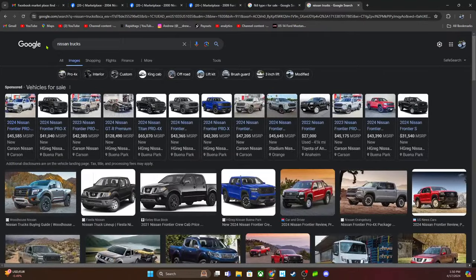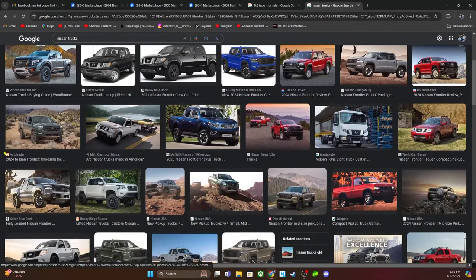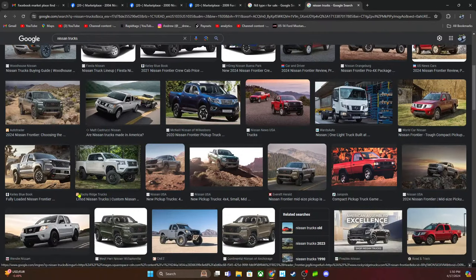My buddy was actually looking at a Frontier, a newer one. I'm telling him no. I'm saying, dude, go get a GMC or a Toyota. Don't go get a Nissan. They only have one. Wow, I thought they had a bigger one. They don't have a full size.